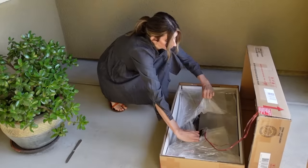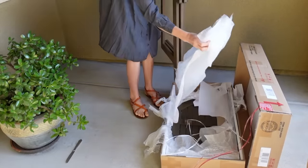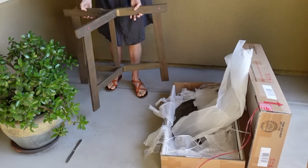But yeah, we got a lot to get to. I am gonna show you a couple of things that I ordered from Wayfair to set up this space. Found the cutest outdoor bistro set, and it's small, it's not overly large, so it's perfect for an apartment terrace so that you can really utilize the space and not feel like it's overpowering it.